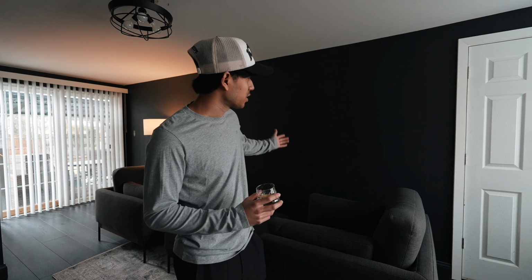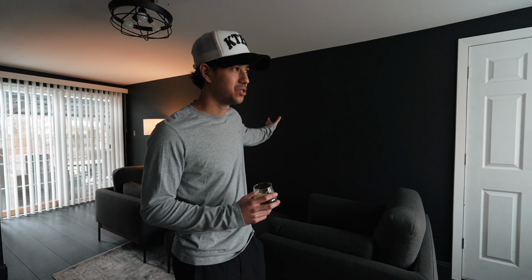But of course, that can't be the only thing on this wall. I'm gonna have to add to it. I just have never really had any experience with art, so any recommendations, leave them below. What kind of artwork should I put here? Should I do a gallery wall, or should I just do like 2 big paintings? I don't know, you guys let me know.